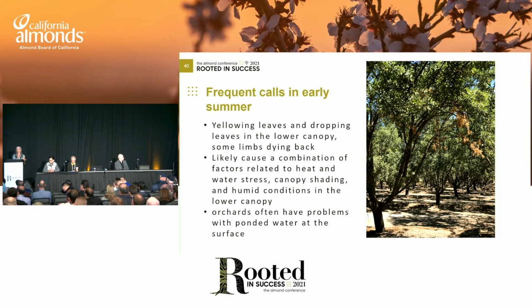A lot of times when I see orchards like this, we'll also see that there may be some problems with infiltration or ponding at the surface. So there could be some other sources of stress for the tree there leading to this.